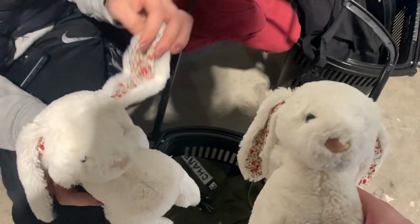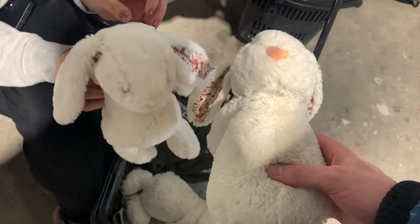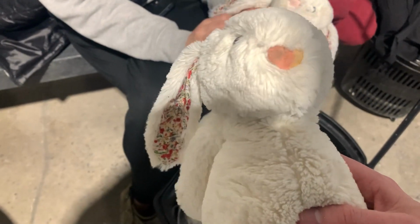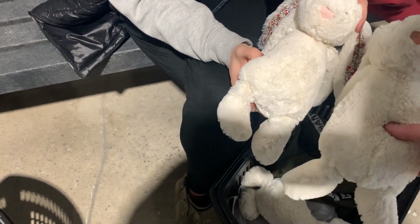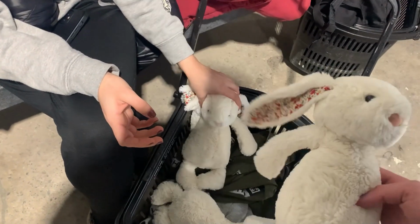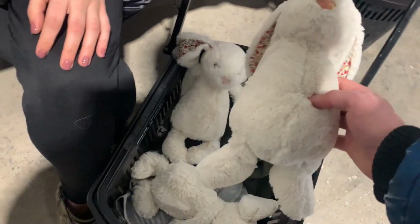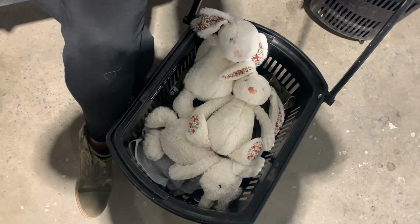So someone actually noticed that we had a JellyCat in our bin. They just gave us 2 nice bashful bunnies right here. This one, it's kind of a dirty nose though. The other one's a little cleaner. Actually, fur-wise, they're both around the same, but the nose definitely is dirtier on this one. Still pretty cute. They're both the exact same, too, if you look at the markings on the ears. So, pretty sweet. Gonna add these to the bin as well. Not bad for JellyCats today.